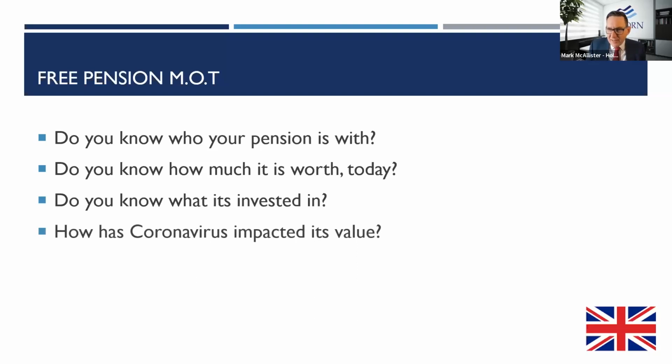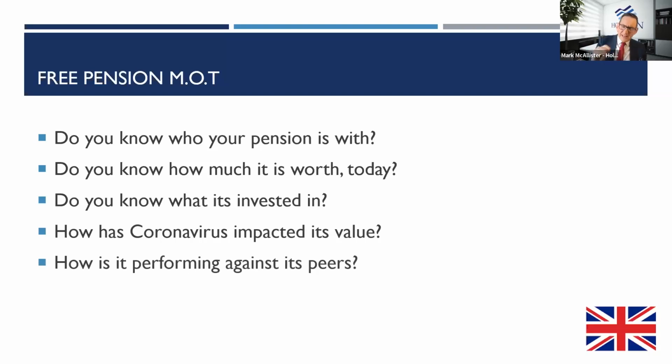Did the coronavirus impact its value? Have corrective actions been taken to take advantage of this big growth in technology stocks we've seen at the start of this year? Or is it just trundling along, and you don't really know what it's doing for you? And linked with that, this is the most important question. How is it performing against its peers? Have you got a racehorse in the race, or have you got a rocking horse in the race?